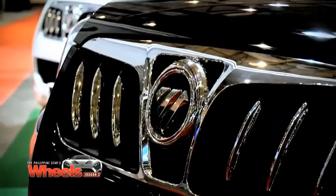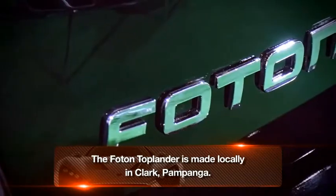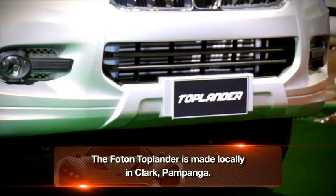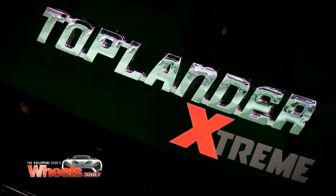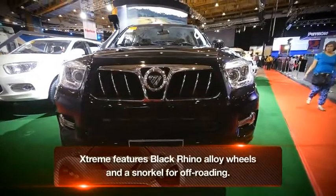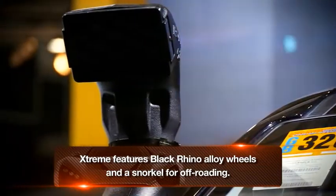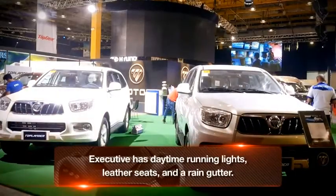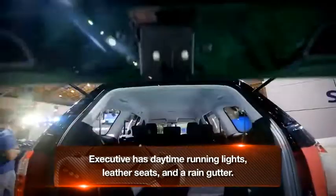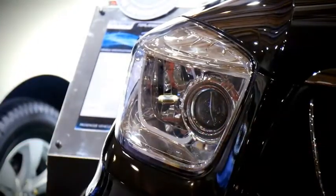Whoever said SUVs need to be expensive? Well, if you're in the market for a mid-sized 7-seater SUV, Foton may have the answer for you. This China brand is introducing 2 new variants to its Toplander SUV range. Built in the Clark assembly plant, they are introducing the Toplander Executive and Toplander Xtreme. What you see behind me, the black one, is the Toplander Xtreme. For 1.198 million pesos, it's an almost off-road ready vehicle with Black Rhino alloy wheels and snorkel, as well as more gadgets and gizmos for your price. If you want something more luxurious, there's also the Executive Series. For that one, you get leather seats, a rain gutter, as well as daytime running lights.